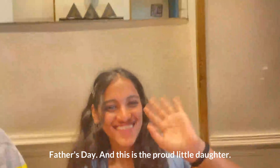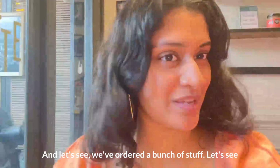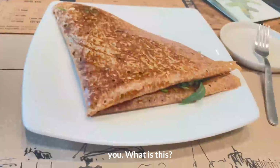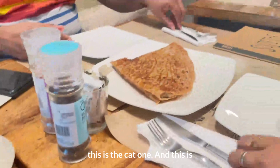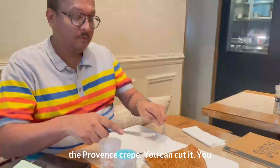And let's see, we've ordered a bunch of stuff. Let's see how it is. Now our first dish is here. Thank you. What is this? The crepe. Which one? So avocado crepe. Okay, this is the avocado crepe. And this is the pesto crepe. Who's pulling cutting? You, mama. The honors? Yeah, you will be honors.